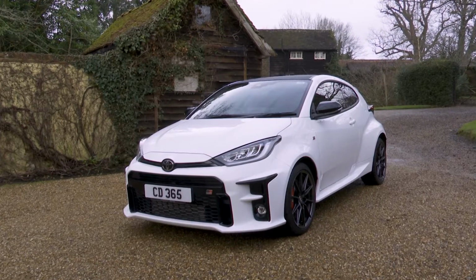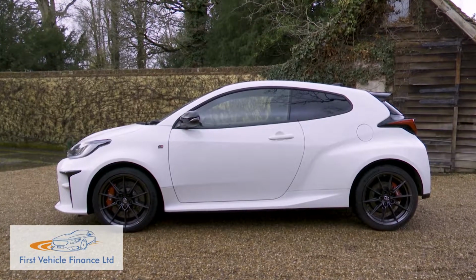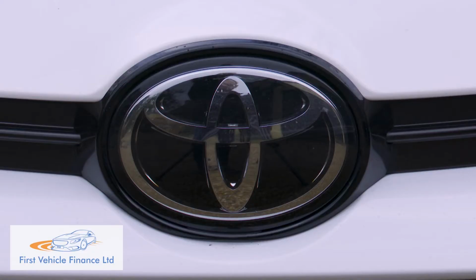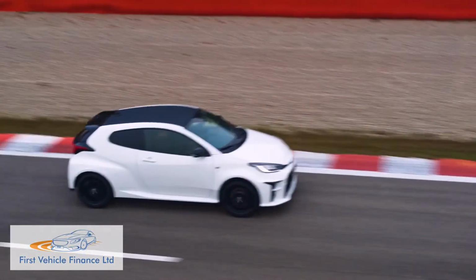Ever wondered what a Toyota Yaris might be like with over 250 braked horses beneath the bonnet? No, we hadn't either, but Toyota's made one anyway. The wild GR Yaris. It's a rather unique confection.